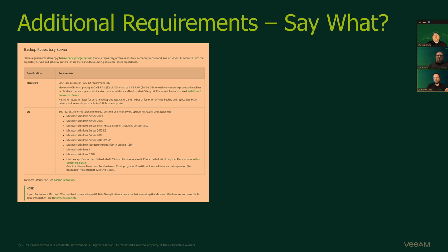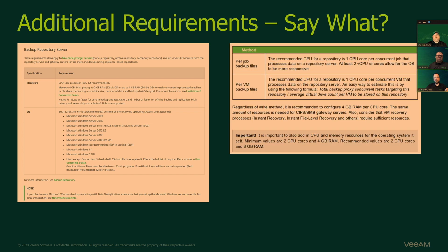And as you throw additional things in the mix, if you're starting to use deduplication, if you're starting to use dedicated deduplication appliances, this is going to drive some different changes and some additional or at least different requirements within your environment. And to take a snapshot out of our best practices guide again here, you'll see that we've got a little bit different information depending on the method that you're using for running these backup chains. If you're using per job backup files as opposed to per VM backup files, we have a different recommendation for what you're going to need to calculate the resources that are required. But we do have minimums that we really, really want to ensure that you meet, for what the base needs to be, regardless of what the write method is.